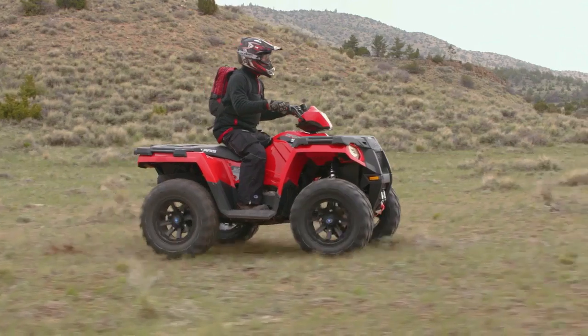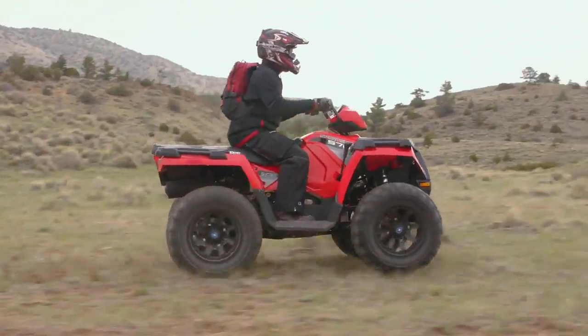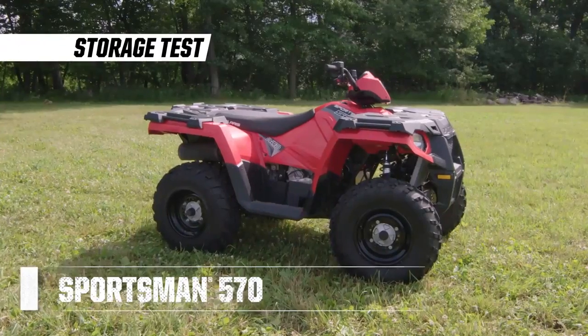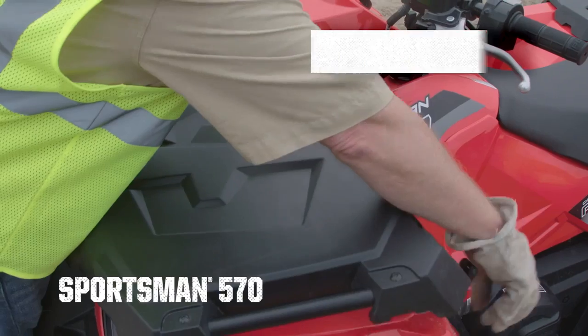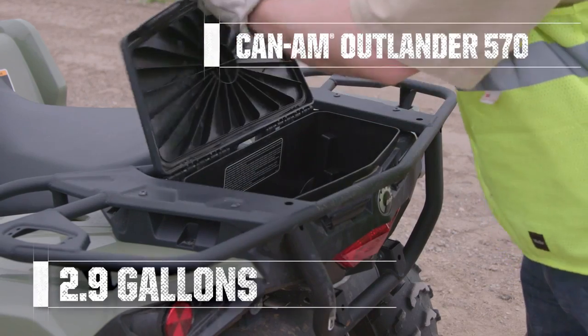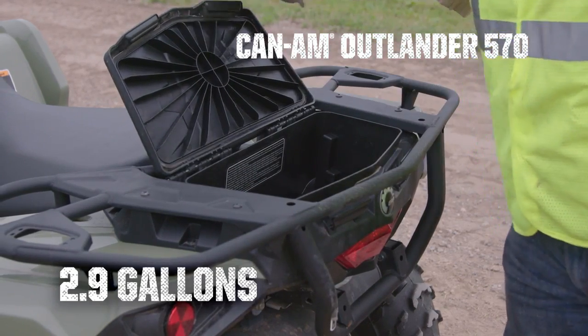Here's the bottom line. After selling well over 1 million Sportsmans, we understand what goes into building the best ATV on the market. To add even more value to the Sportsman 570, we gave it 6.5 gallons of front and rear storage, 2 times more than the Can-Am.